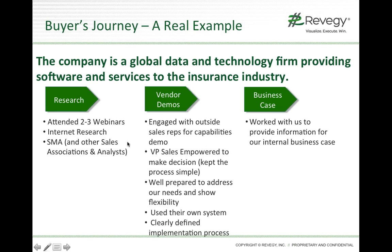They shared with us that before they ever spoke to anyone at any of the potential companies they were looking to purchase a solution from, they had actively attended between 2 and 3 webinars, some of those hosted by us with our analysts, some hosted by other companies that provided solutions they were looking at. They also shared that they did an immense amount of internet research. They were also very involved in the Sales Management Association and other analysts in the space.